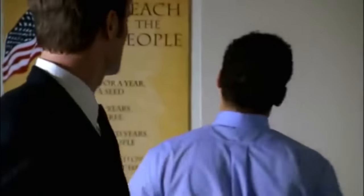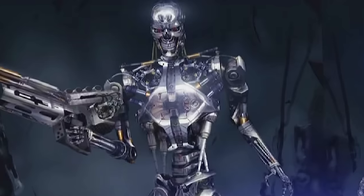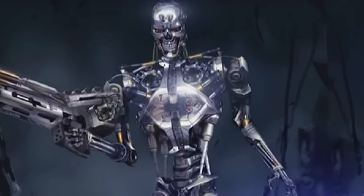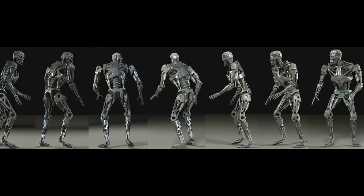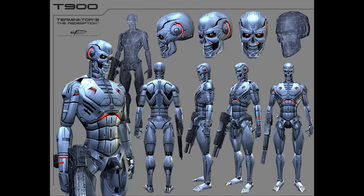Next, the T-888, the third 800 series Terminator, was even stronger and faster than the 850. The 888 was capable of running faster than some cars. The bot also featured armor plating on its back for greater durability, and blades in its thighs for, well, what else does one do with thigh blades? On to the 900 series now.